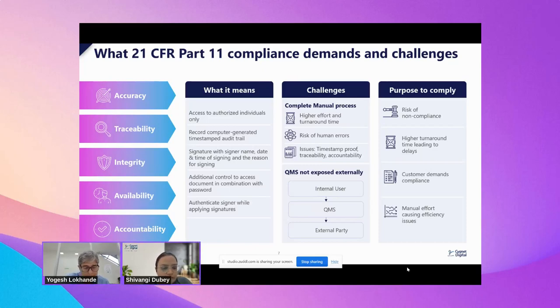Sure, Yogesh. As you rightly mentioned, Part 11 sets the criteria considered by FDA that ensures that the electronic documents and signatures are trustworthy, reliable, and equivalent to paper records, right? So this compliance can be maintained through electronic document signatures as well as the paper equivalents across all the regulated industries. Now, as we are moving towards digitization, everything is online, FDA also recognizes the importance of moving from paper-based to paperless, which means it encourages the industry to move from paper-based things to electronic documents and signatures.